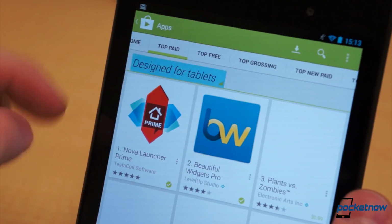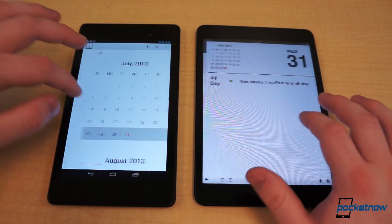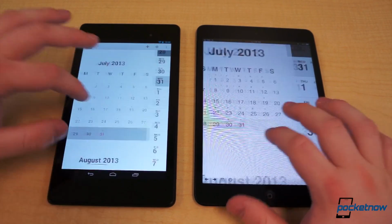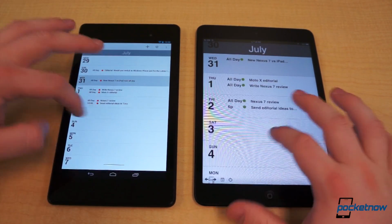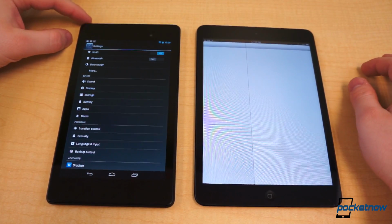There is now a dedicated filter in Google Play to display tablet applications. And considering Android smartphones are continually growing in size, running phone applications on a 7-inch tablet is not nearly as bad as it is on a full-size slab. In software, these two miniature tablets come to a draw.